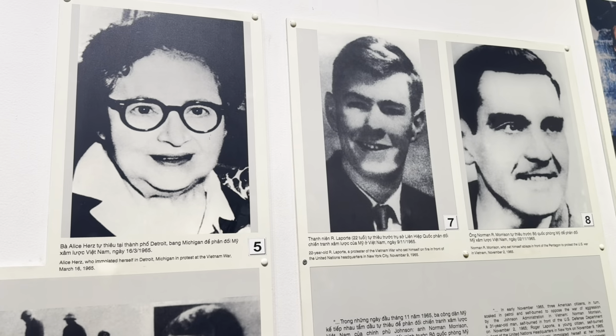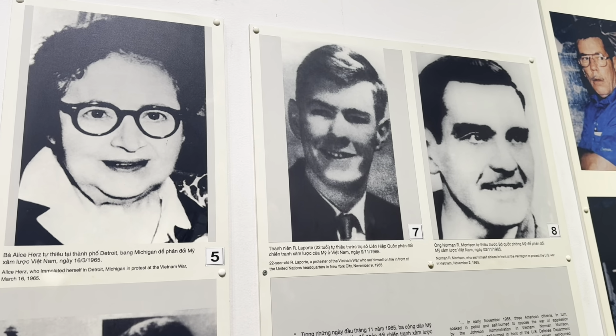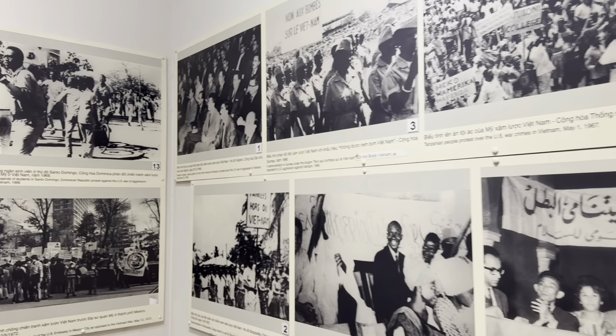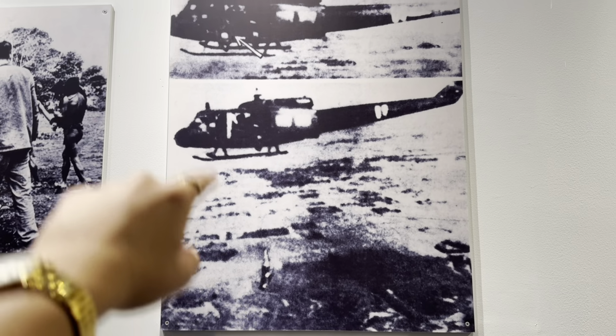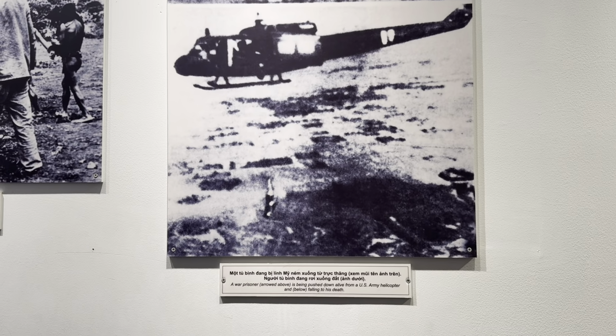These 3 American individuals set themselves on fire in protest of the war. This section is from different countries celebrating the victory or supporting the Vietnamese. So scary. You can see a war prisoner being pushed down from the helicopter and falling to his death.